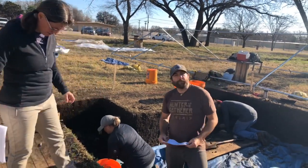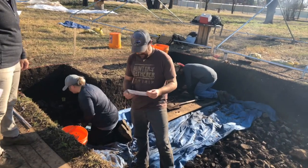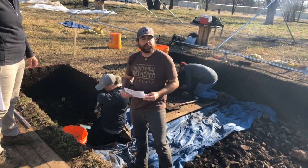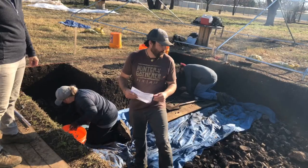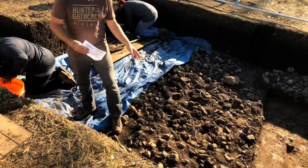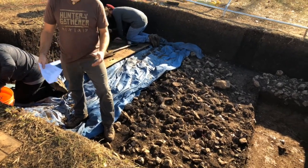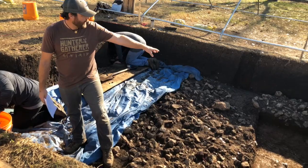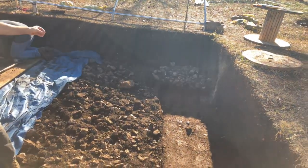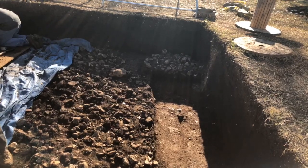And like I said, it was a brief week, so we didn't have a huge opportunity to expose more features. But Dr. Black came out and focused on this area that we're working in right now in Block A. As you can see, we've had a couple of updates out here. This is a large burned rock midden that I'm standing in right here, and in the corner we have what we call a central heating element, or a thermal oven of some sort.